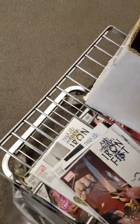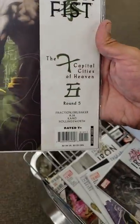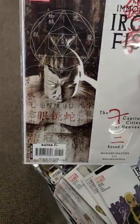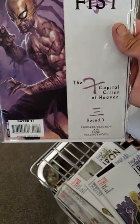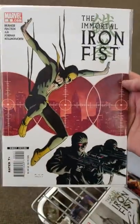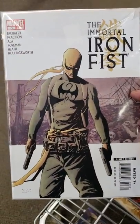Okay, here's number 11 and number 12. These cool covers. Number 9 and 10. Number 6, number 5, these are really cool covers. Number 4, number 5, here's number 2, and number 3. So, those are really cool looking. I like these covers on these.